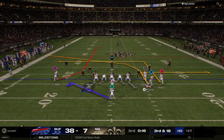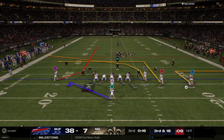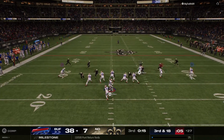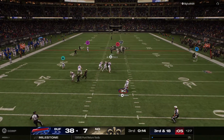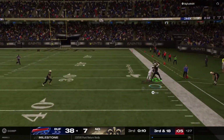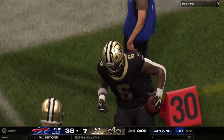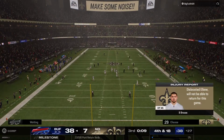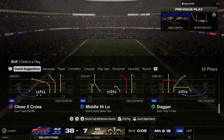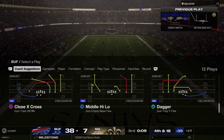The tight end Kincaid in motion. Now Allen facing 3rd and long. Looking downfield for Coleman. And that is incomplete. Keon Coleman, the intended receiver. And that'll set up 4th down.